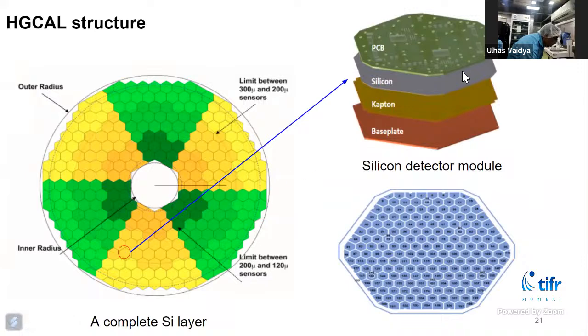This tile consists of four components. Here is the base plate. On that, the Kapton will be placed. On that, we'll place the silicon. The silicon of this structure will have small structures, each with an area of roughly 1.12 centimeter square, and each cell acts as a device. On the top is the PCB with readout electronics.